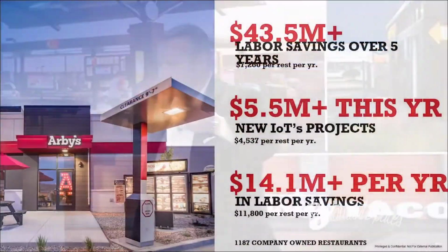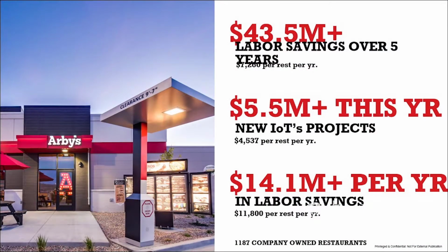What about labor? Let's talk about labor. Try $43 million over a 5-year period on labor savings. About $7,200 a restaurant if you have 1,200 restaurants.